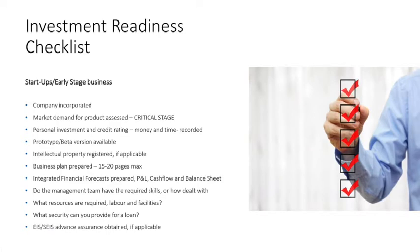Have you got any security for the loan? Do you want to give security for the loan? A lot of people don't. And there's an awful lot of different types of security. It doesn't necessarily mean your house is on the line, but it's just something you need to understand.